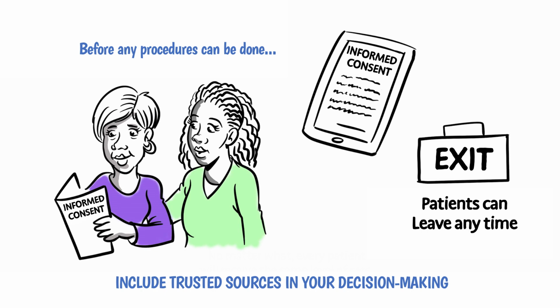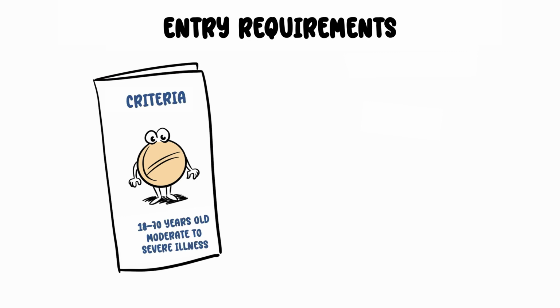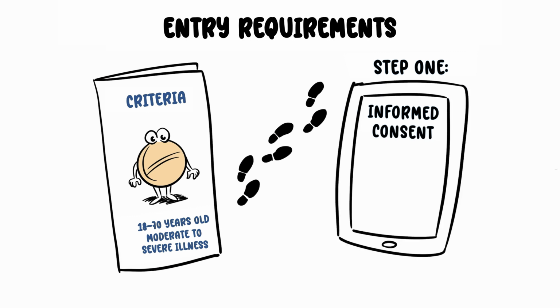Not every patient is eligible for a study, though. Enrollment is based on meeting certain entry requirements. For example, most studies require that patients are over 18 years old and have moderate to severe illness. If you meet all entry requirements and you decide to participate, your informed consent is required before any study procedures can be done.